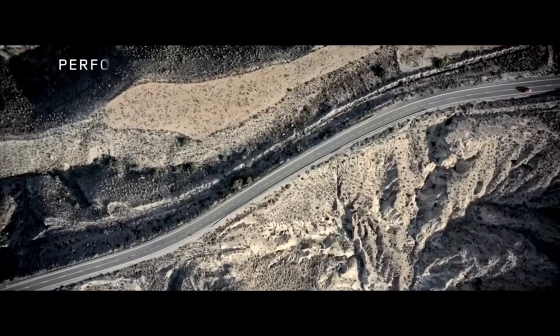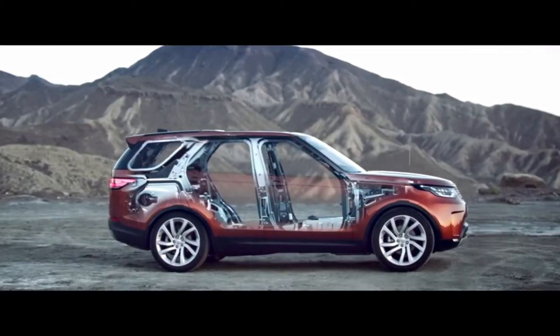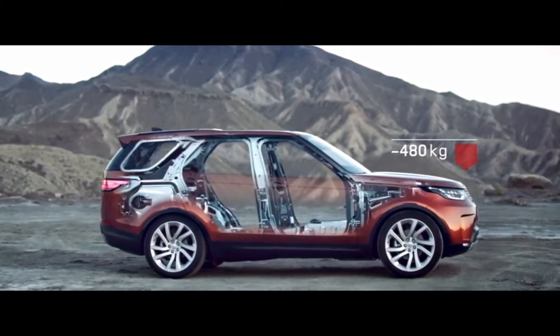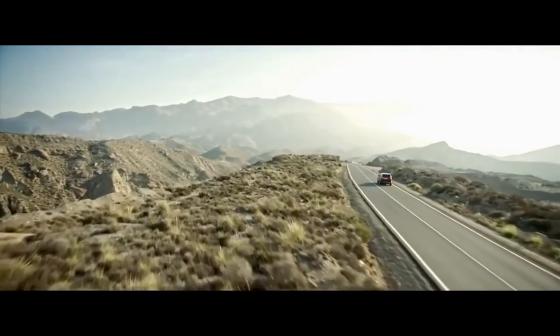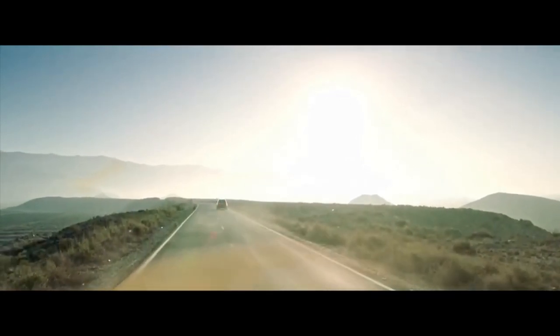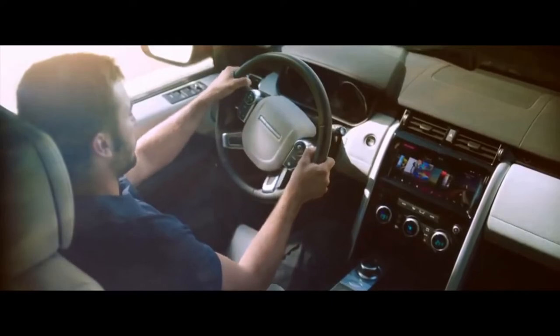Underpinning the all-new Discovery is a lightweight aluminium structure. It's 480 kilograms lighter than the previous model, yet incredibly strong and rigid, resulting in better stability and better fuel economy.